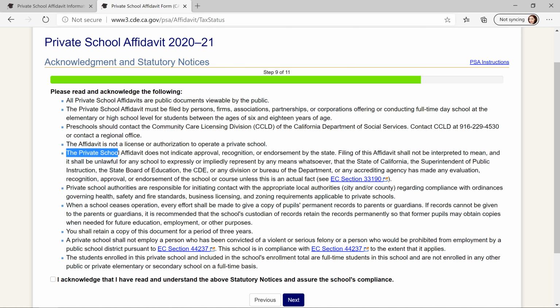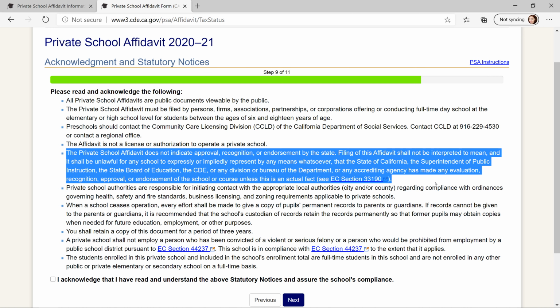Then it comes down here. Just in case you missed that, here's bigger words and more of them. This does not indicate approval, recognition, or endorsement by the state. Filing of this affidavit shall not be interpreted to mean, and it shall be unlawful for any school to expressly or impliedly represent by any means whatsoever, that the California State, the Superintendent of Public Instruction, State Board of Education, the CDE, or any division of the Department, or any accrediting agency has made any evaluation. Did we cover that enough?